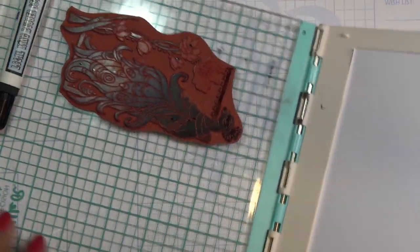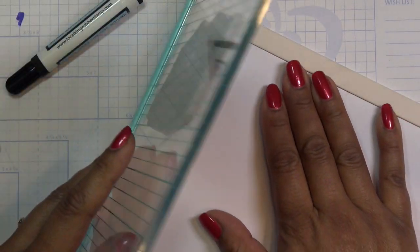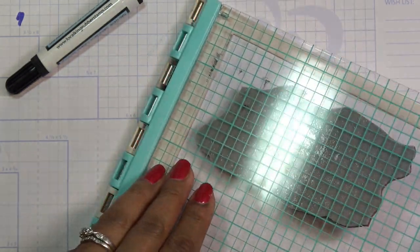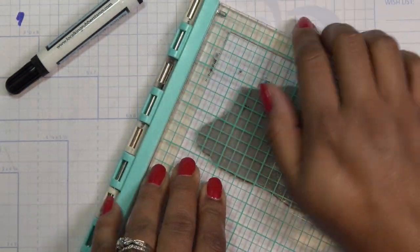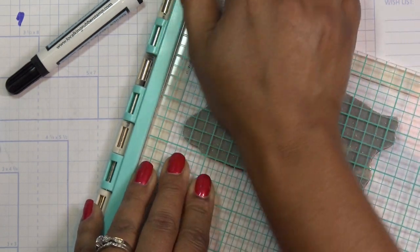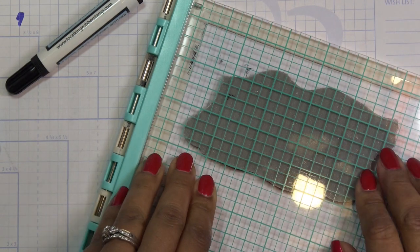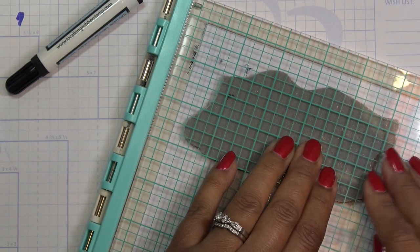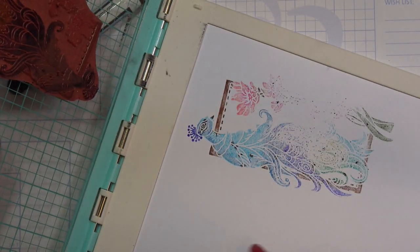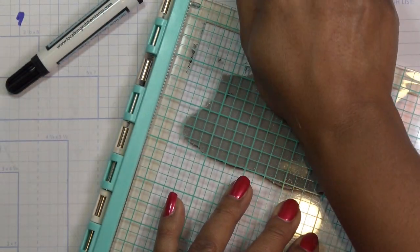All right. Now I'm going to huff on this just to reactivate that a little bit. Make sure my paper is flat. And let's go. You would do the same thing with glossy paper or whatever. Oh, I totally missed that middle section. Hold on. Oopsie.